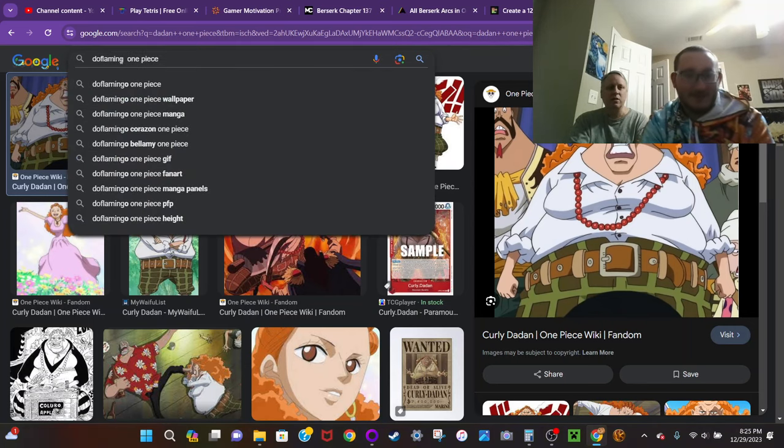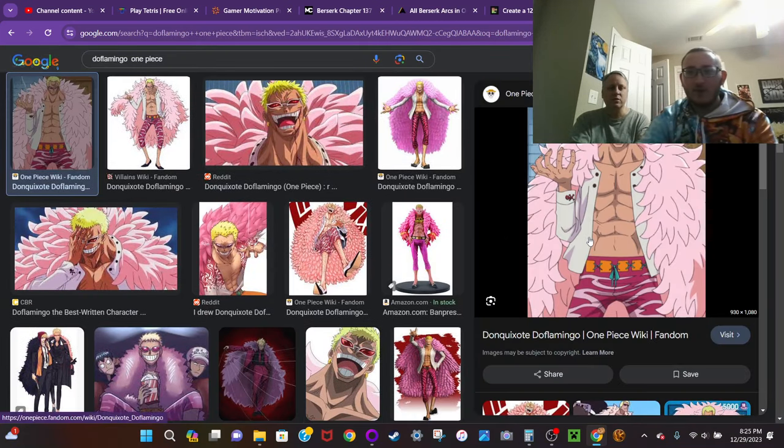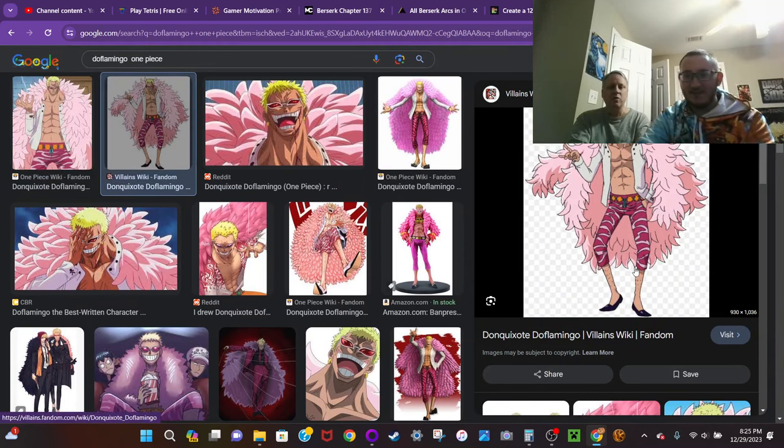I'm very curious to see what you think about this next one. Who's this? This is Don Quixote Doflamingo. That's his full name. You have to say the full name because it sounds way cooler. So he's named after a guy who tilts at windmills. And his devil fruit allows him to control strings, which actually has a lot more versatility than you would think.